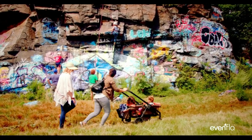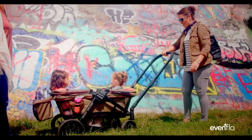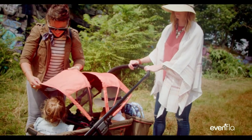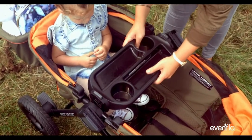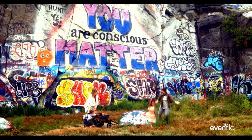Whether you need to push or pull, you can just flip the handle. Kids love the space for their legs and the seats that face each other. The UPF 50 canopies are essential on sunny days, and you can even reverse the color. You'll love all the spots for things like water bottles and snacks for the kids to access. It's great to go to areas where other strollers have trouble.